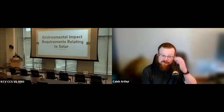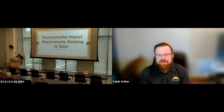Okay. First up, we're going to talk about the environmental impact requirements on utility scale solar. Obviously these are mostly going to be ground mounted solar installations. You can go up to the next one.